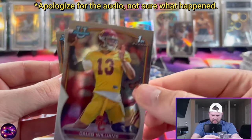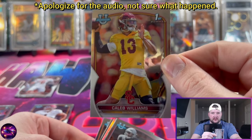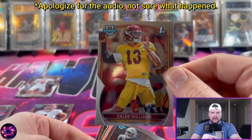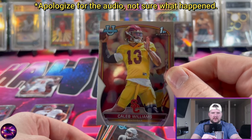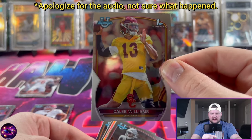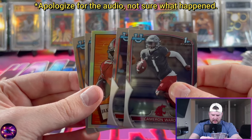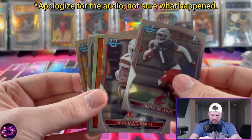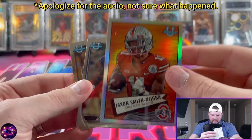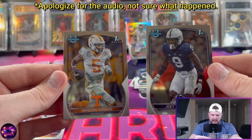And then we got Caleb Williams. I want to say it's a $25,000 bounty on his Super Fractor. I don't think it's been pulled yet. If you guys pull a Caleb Williams Super Fractor, I forget who it was, I think it's Shine on Twitter, has a $25,000 bounty on this card. Well, not this card, but the Super Fractor, one of one. And then we got Cameron Ward, Keyshawn Smith. Here's another one, Jackson Smith and Jigba, Ohio State. Joey Porter and a Hendon Hooker.